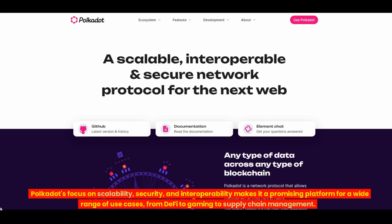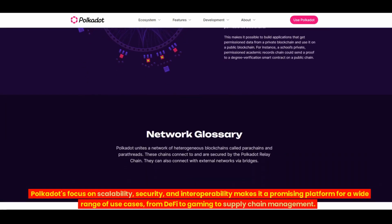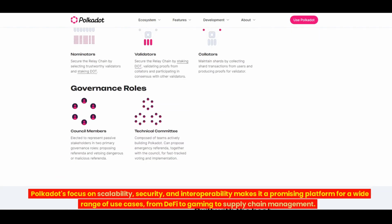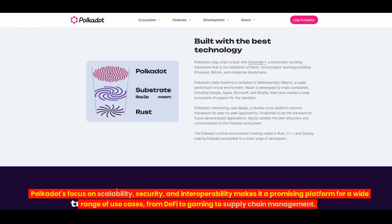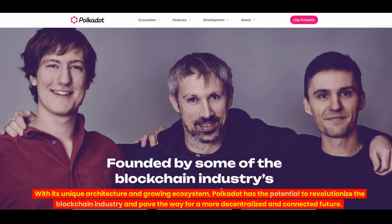Polkadot's focus on scalability, security, and interoperability makes it a promising platform for a wide range of use cases, from DeFi to gaming to supply chain management. With its unique architecture and growing ecosystem, Polkadot has the potential to revolutionize the blockchain industry and pave the way for a more decentralized and connected future.